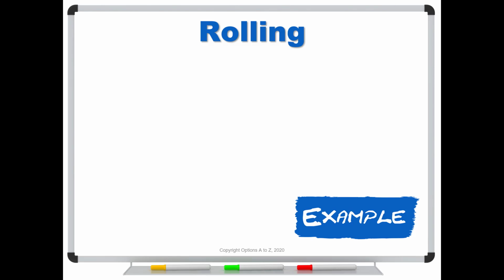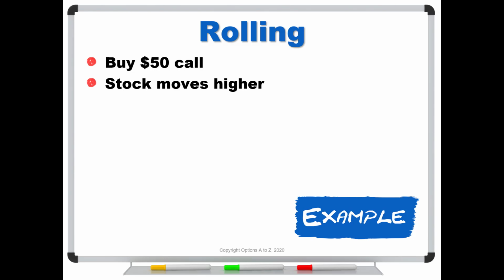Remember that rolling means, for instance, let's say that you buy a $50 call and the stock moves higher. All right, so your $50 call has now gotten more valuable. What you're going to do is you're going to sell it, but rather than selling it to close and just getting out of it completely, you're going to take that cash and buy a higher strike, maybe the 55.